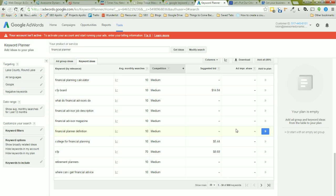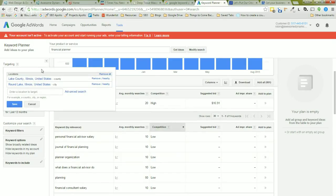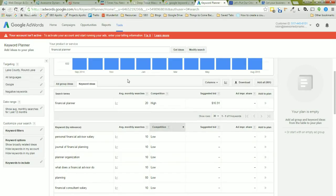All right, so that kind of wraps up creating a top 50 keyword list. You use all this information to create the list of your top 50 keywords.